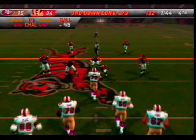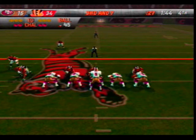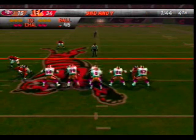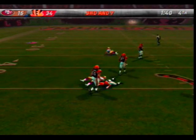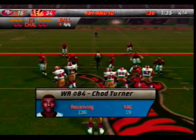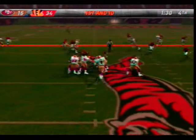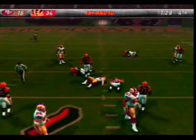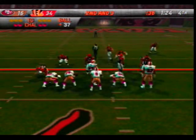Ball on their own 45. Ball on the 45-yard line. Cincinnati with six defensive backs. Throws it, and he hits his target. Flowers comes up to make the play at the 44-yard line. The yards that these receivers make after the catch are a great indication of their physical ability. It shows that they are creative, that they can create yards by using their speed and making the defenders miss a tackle. Let's see how this defense handles the no-huddle.